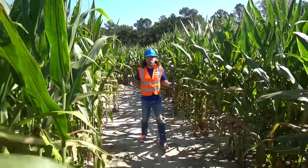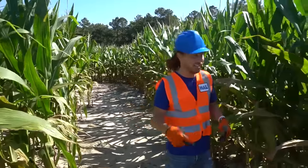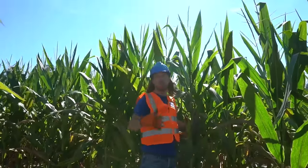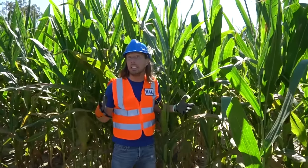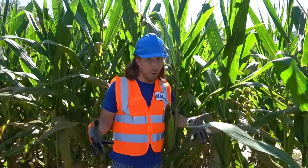Isn't this cornfield awesome? We're having so much fun cutting corn today on the farm. Check this out. Do you know this corn can grow up to 10 feet tall? Yep, looks like it's almost there. All of the corn that we've been cutting today is gonna get put into a grain bin. And then all of the farmers get to put it into bushels. Did you know a bushel weighs 60 pounds? That's a lot of corn.